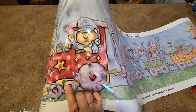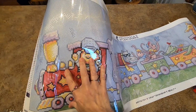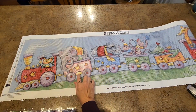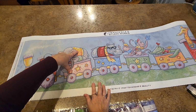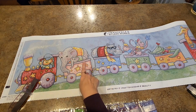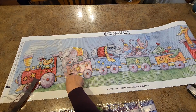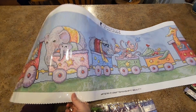What else is in here? There's a lot in this engine. Okay, we'll go with that. All right, back down here to the elephant. We have 1, which is the taupe. 2, yellow. 5, yellow. 4, pink. I mean, you're getting the point, right?